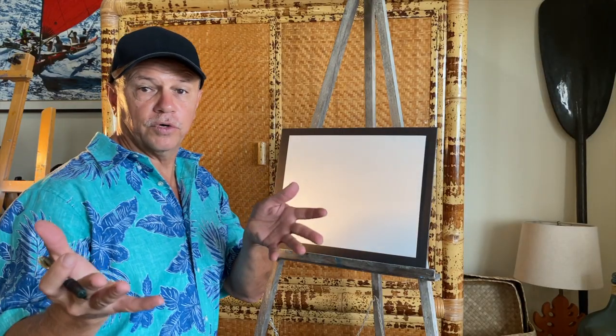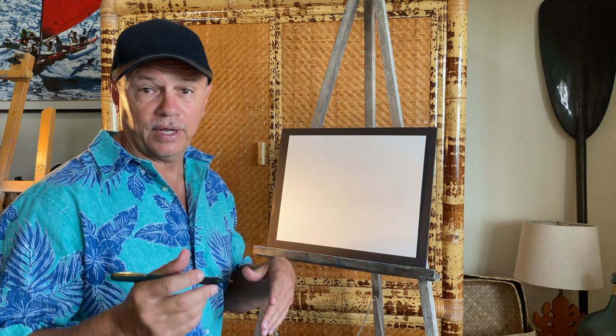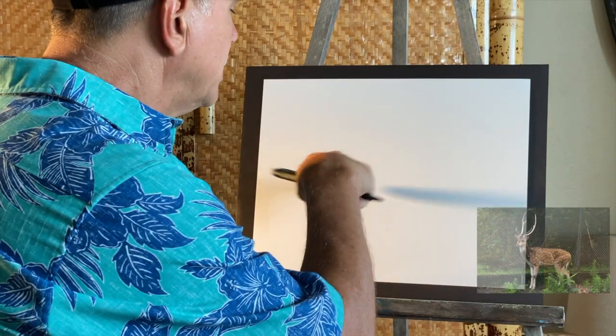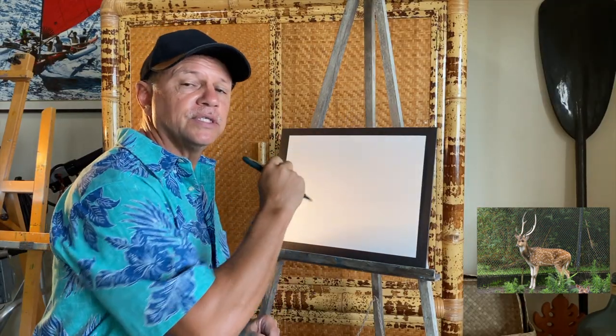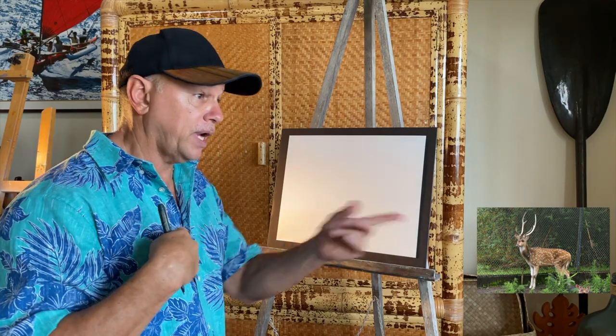All right, so now I'm going to show you how I go about drawing a deer. In fact, I'm going to do two, a doe and a buck. Okay, the doe is the female and the buck is the male. And I'm going to put the buck in first. I'll do that, and then we'll put the female, and we'll make it seem like she's a little bit behind him, okay? You ready? I'm ready.